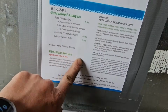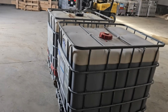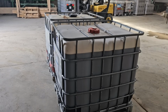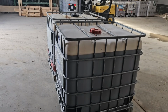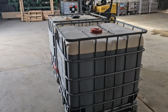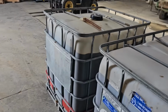Derived from chicken manure. This comes from the place where we get our chicken litter from. They have decided that it is a good idea to put chicken litter in a big tank and add water, and then I think they're heating it up and boiling the nutrients out of it and then draining the liquid off and selling it. And I'm pretty skeptical. But here it is. We're gonna try a little bit of this. We're not using very much, but we got 500 gallons here.